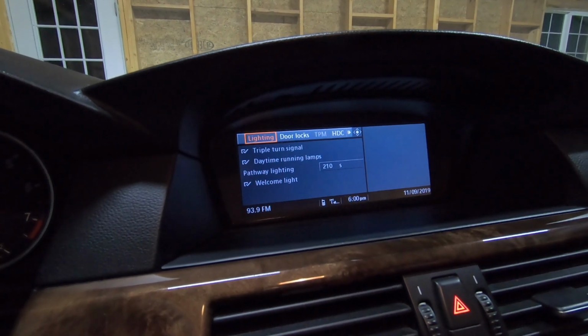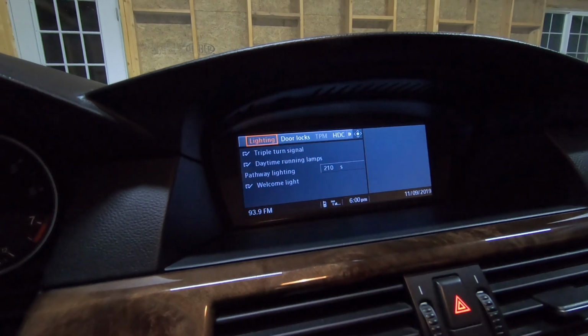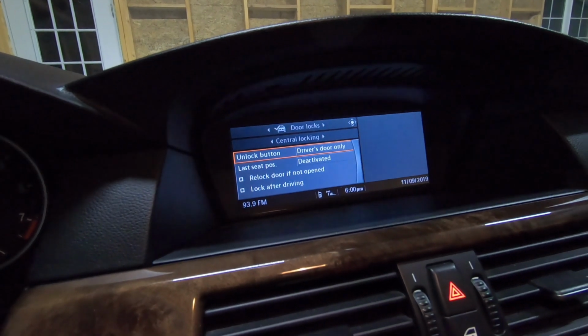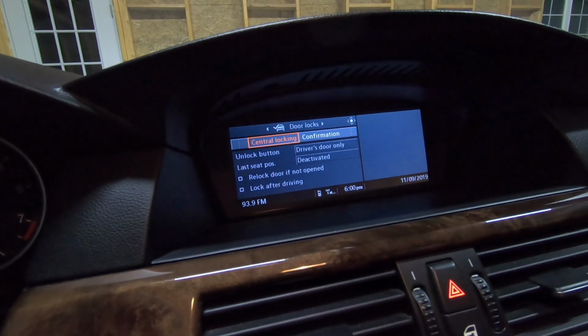And just because your E60 doesn't have one thing, it could just not be coded for that. There's many, many options. Your door locks. This is all your driver's door only, central locking. Let me see here.